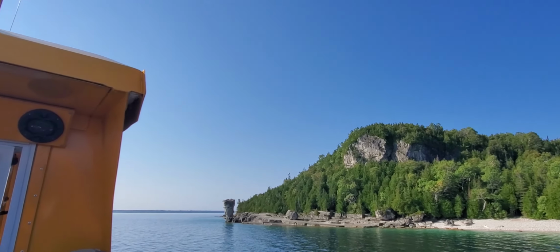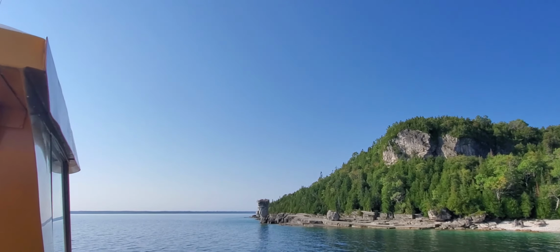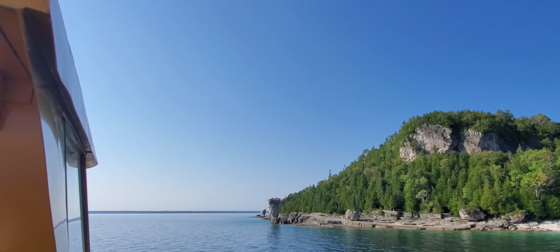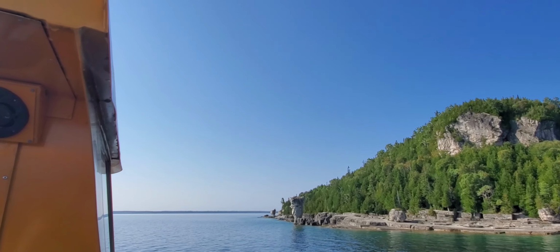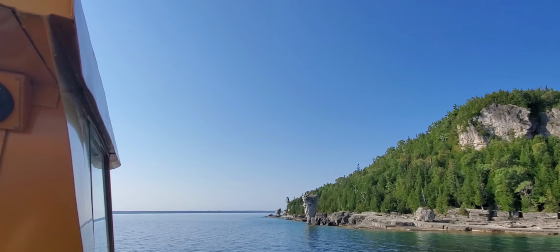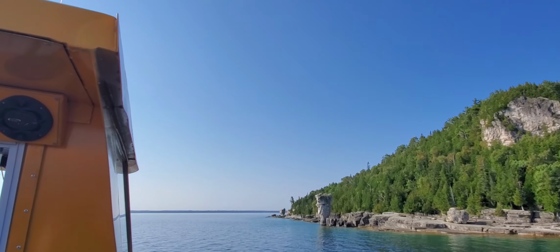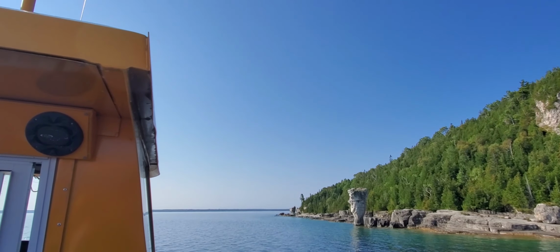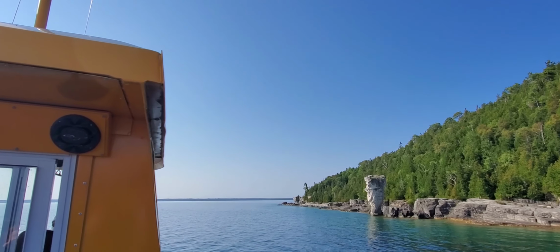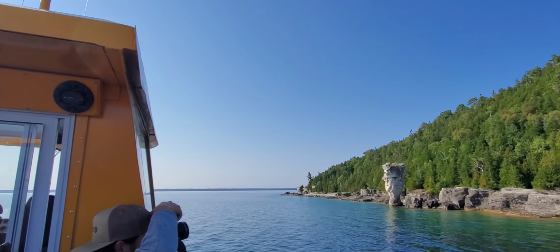Hold it up for me. Hold it up, bring it up. That's the flower pot right there. One of them though. There's another one to the left. As you can see, this one here, I thought it'd be higher, but it's pretty high. I wouldn't climb that, but there it is.